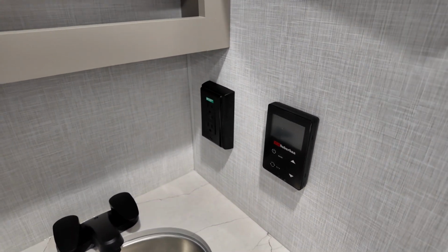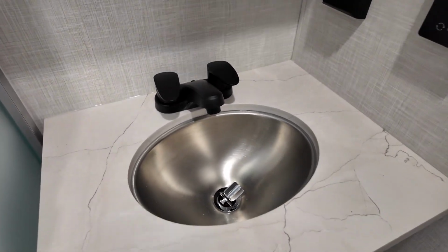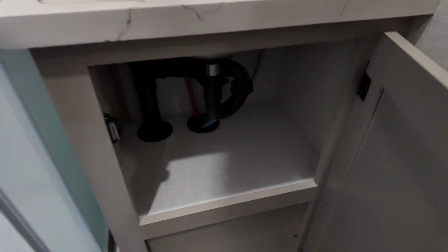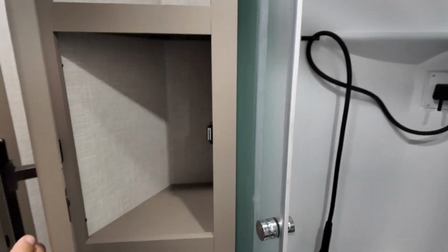The Suburban on-demand hot water heater, so as long as you have propane, you will have nice long hot showers. Stainless steel undermounted bowl here in the restroom. And then, of course, access to your plumbing and maybe a couple cleaning supplies can go down there.